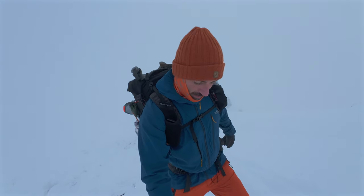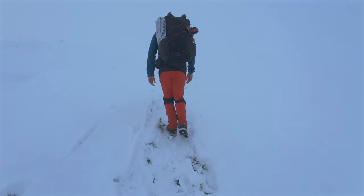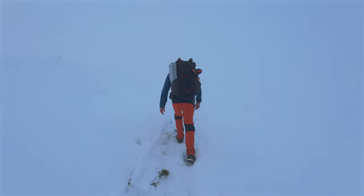So I've just put the hat back on, zipped my jacket up, got my gloves on. Still no wind yet, but we're just ready for when we summit and the wind's coming from the opposite side.